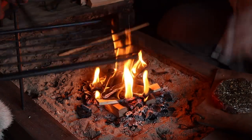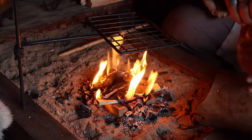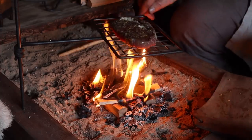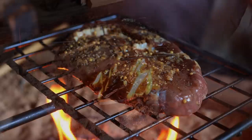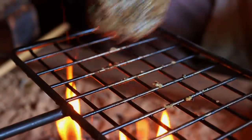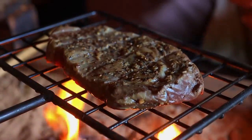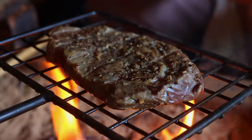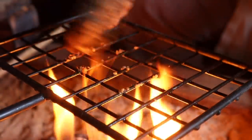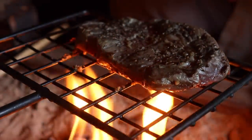Yeah. Now the flames are not so high. I'll try to cook my steak over here. And there you can see I put some spices on. Sure, it will be delicious. And then I just take this on one side and take the asparagus on the other side.